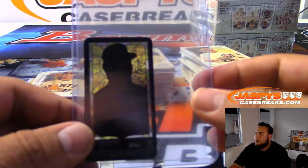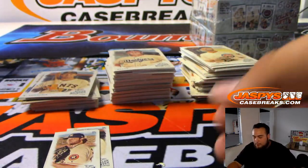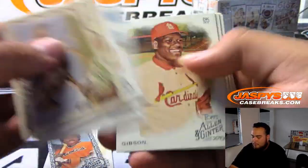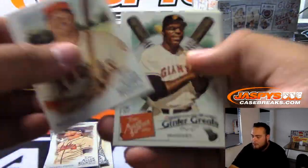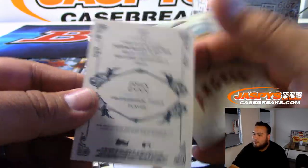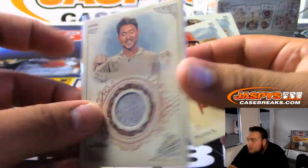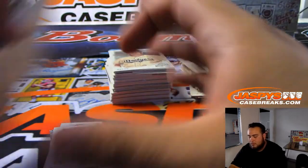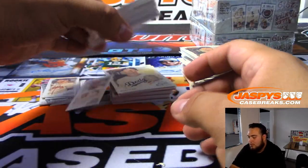I don't think we have tobacco top loader, so we're just putting them in here for now. These are pretty cool. There should still be... There you go, relic. Professional poker player. Is that a C or a G? All right, next one.